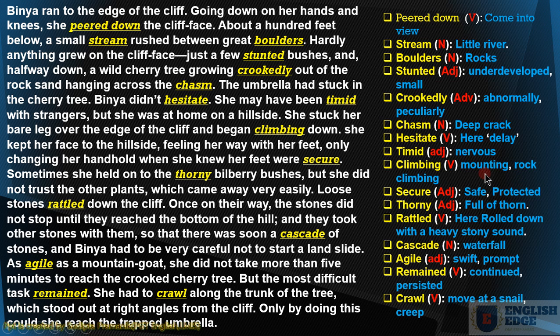So now she kept her face to the hillside, feeling her way with her feet, only changing her handhold when she knew her feet were secure. So what is the meaning of secure? Secure means safe or protected.